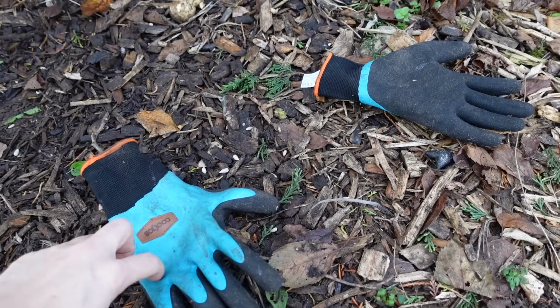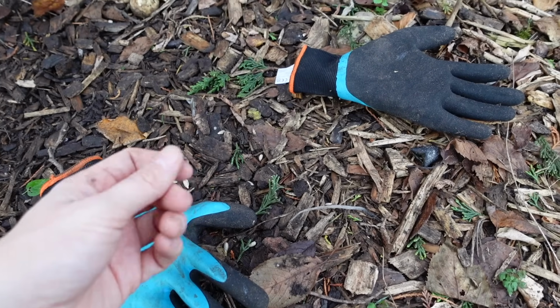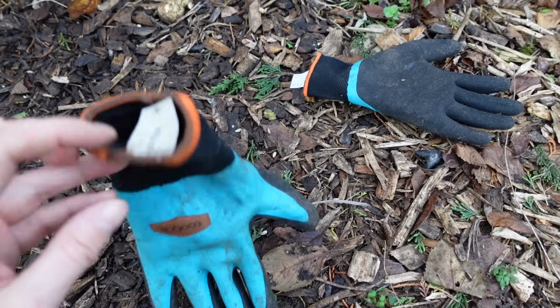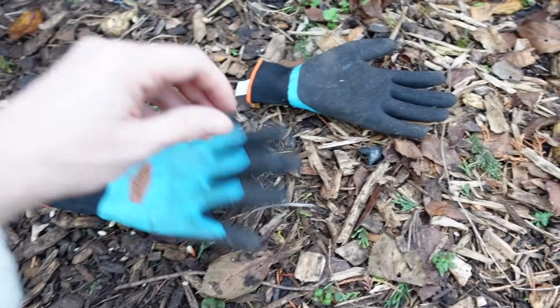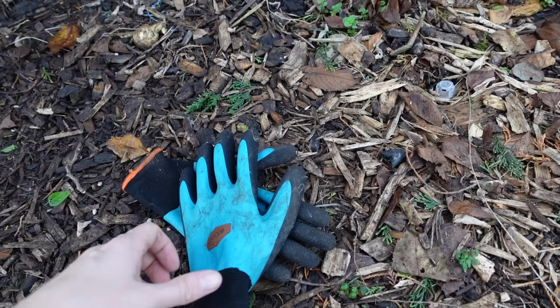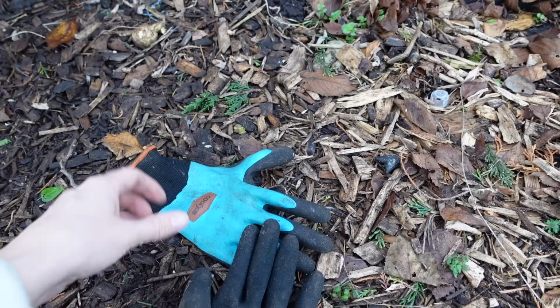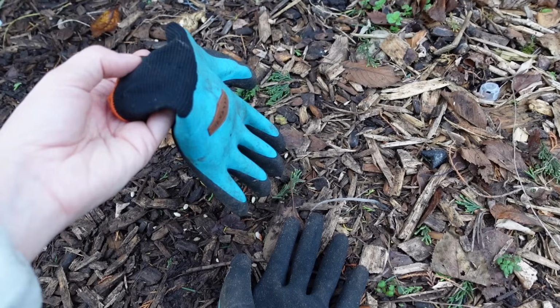Just turned my glove out and there's a load of seeds in the glove that have come out. I think a mouse has been going into my glove and sleeping in it, using it as a sleeping bag. I can't put those on ever again now, can I? Oh my gosh, I think he's been using it as a sleeping bag, I really do.